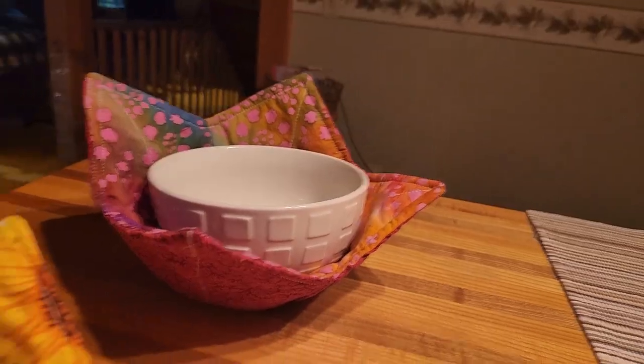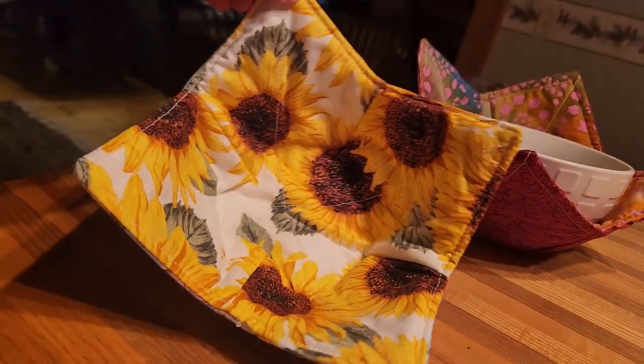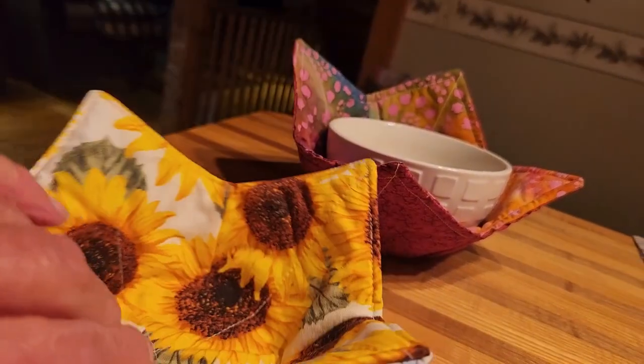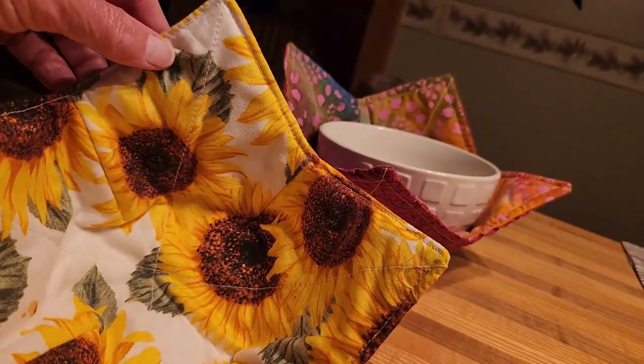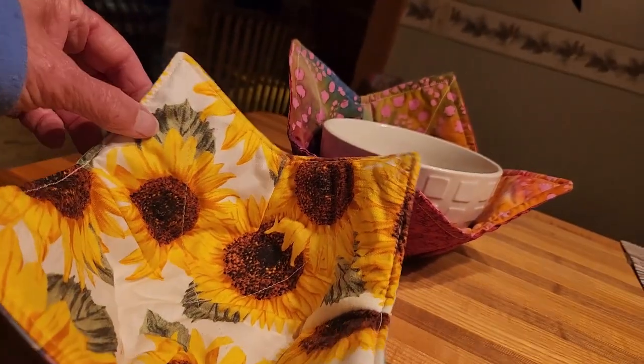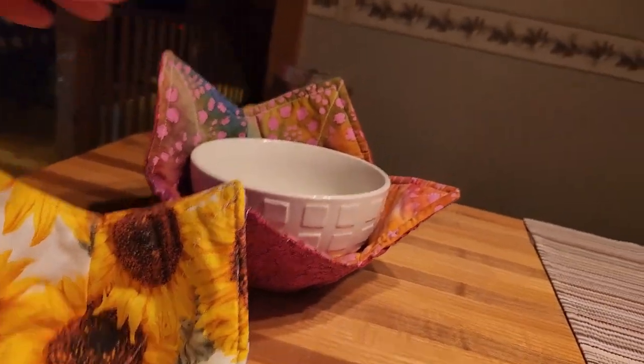Isn't it pretty? I know you all like sunflowers. That's why I chose this one. It's awfully cute. These are great prices. Great prices. I believe they're both at $6. Well, this is the little one, and it's $5.25, and this one is at $6.